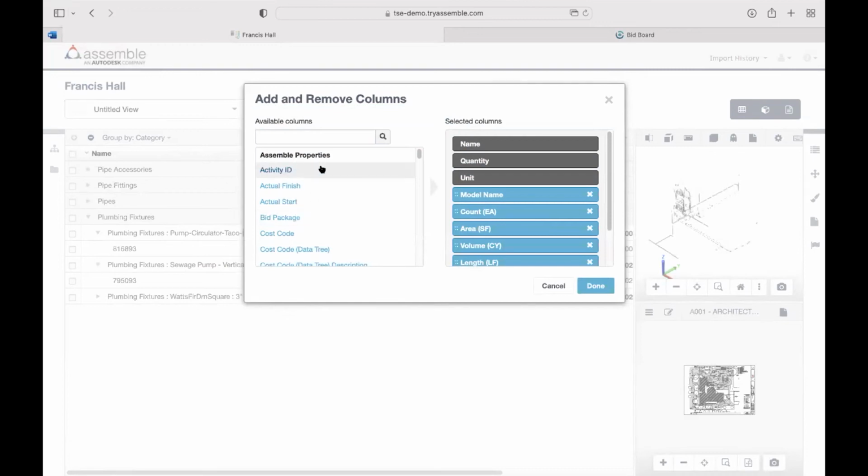So I mentioned Assemble properties. Assemble properties are essentially properties that you are creating that live on top of the metadata that's coming in from the Revit model. If I scroll down, we see model properties. These are things that we cannot change. These are coming in from the 3D model. I can choose to click on one of those and bring them into my column because maybe it's information that I want to see, but I can't edit these.